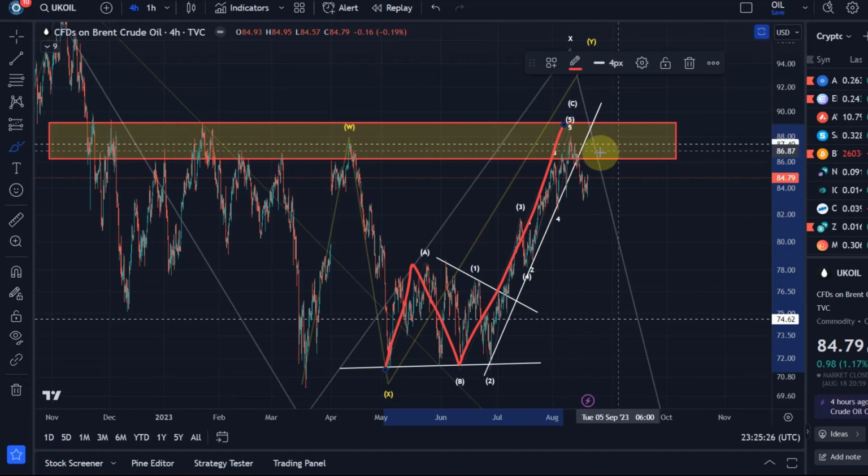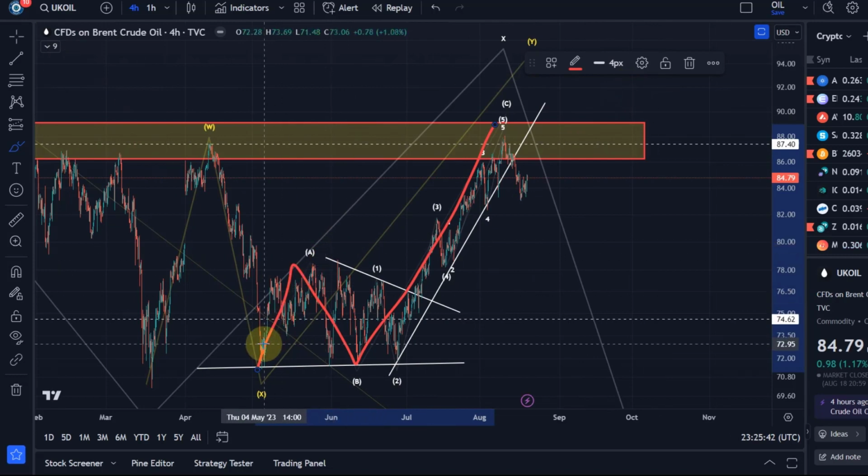We rallied here into our resistance level, got rejected. I think we had from a previous video this dashed line. That was one of the Fibonacci extensions. Nice. Okay. Broke below the trend line. Now, there is a potential to make one more high. And if we make one more high, I'm not counting that as an ABC structure.